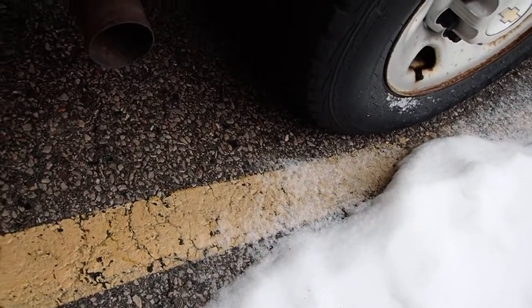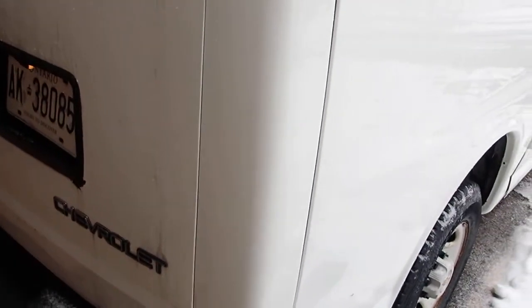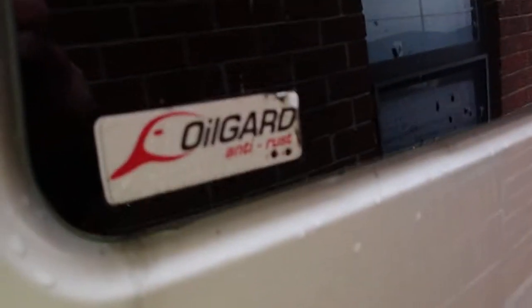But again, you know, that exhaust is burning nice and clean. No heavy smoke at all. In the back, the back door's locked, but it's been oil guarded. Lights are on, the rack's up top, the body's nice and straight, no heavy dents, scratches. Underneath, it's decent, just the usual, no heavy rust at all around it.